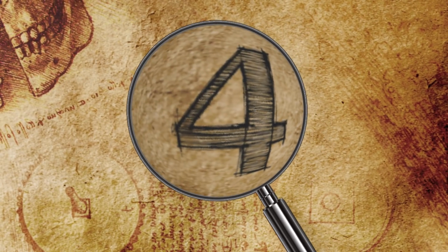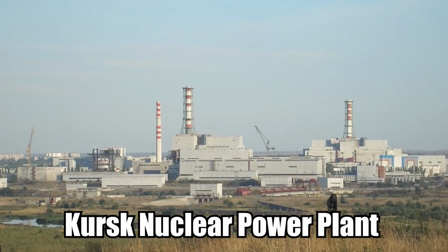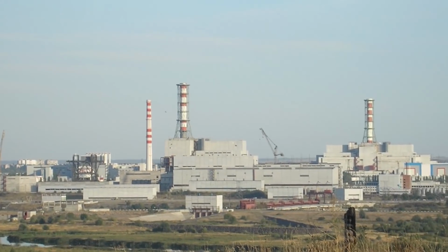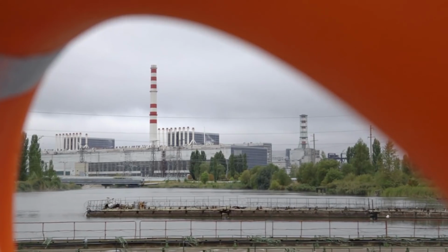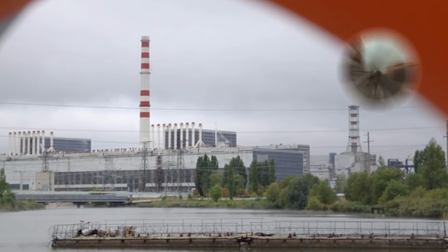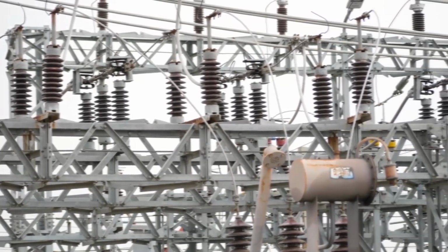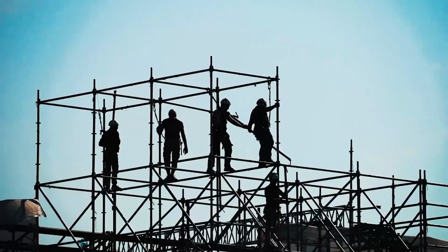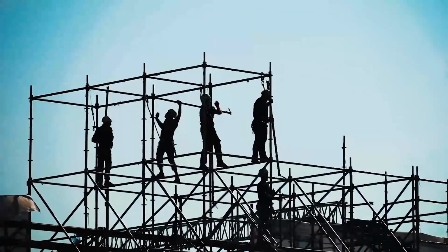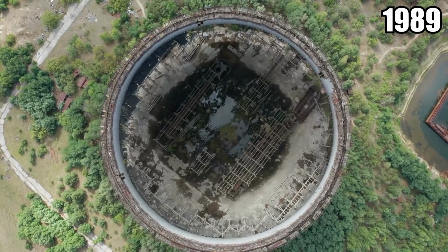Number 4. The Kursk Nuclear Power Plant. The Kursk Nuclear Power Plant in Russia isn't creepy in a horror movie type of way. It's more creepy in the fact that it looks like a destroyed power plant barely standing after all-out war. The power plant was supposed to be put in operation in 1992, with construction of its 5th unit beginning in 1986. But by 1989, construction froze.